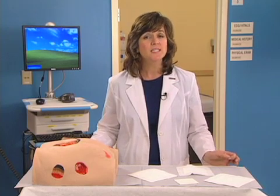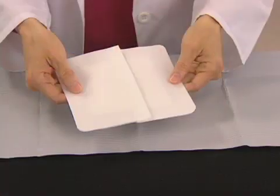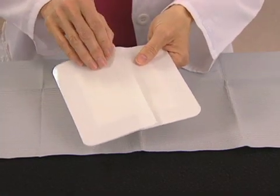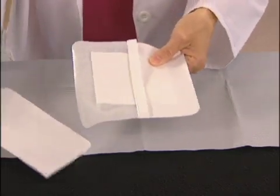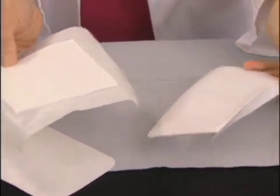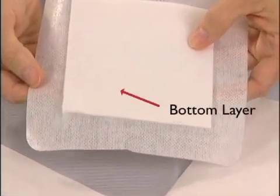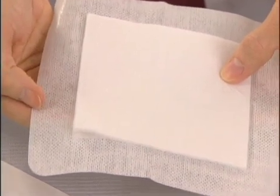Each layer is physiologically distinct and each fulfills a particular function. The bottom layer of a composite dressing, that is, the layer that comes into contact with the wound bed, is usually formed from a semi-adherent or completely non-adherent material. This layer allows moisture to travel through to the middle absorptive layer. It also prevents the dressing from adhering to the freshly granulating tissue of the wound bed, allowing easy removal without disruption of the new tissue growth.